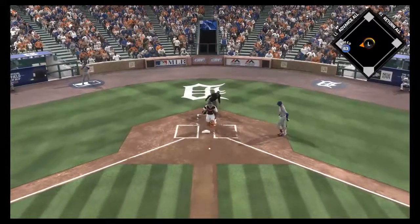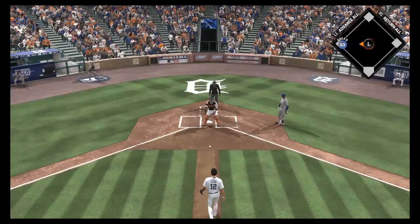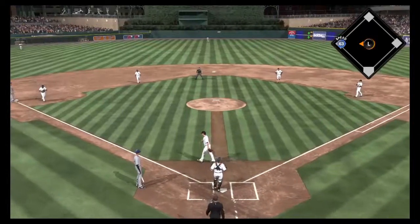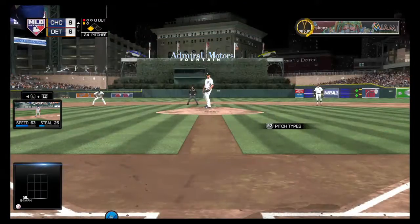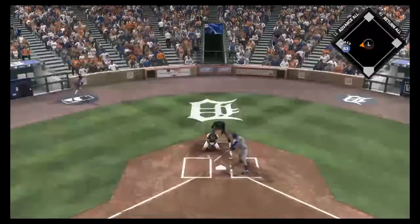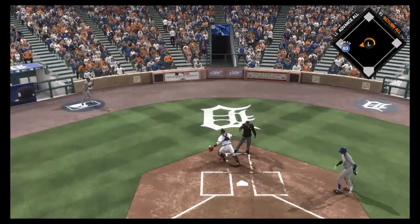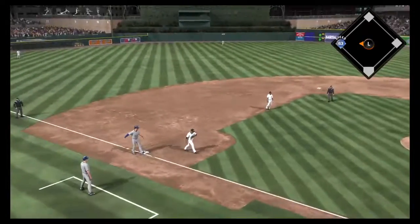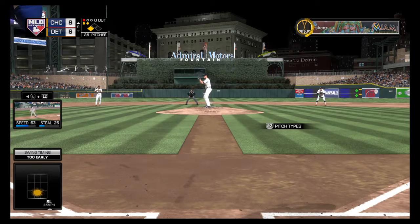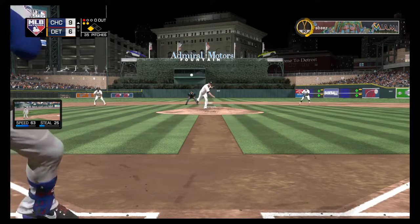And a slider bounces, and that gets away. Good job keeping it close as the count goes to 1-1. Count is 1-2. Throw goes over to third. Oh, wild pitch, but the catcher is able to knock it down. Good job there as the count goes to 1-2.